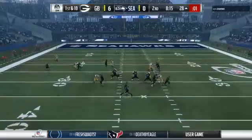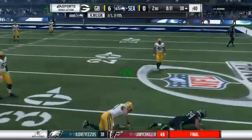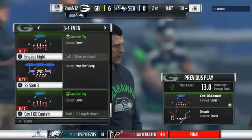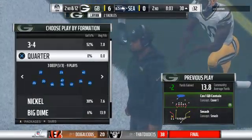They snap it at 1. Now Wilson. He's going to leave this for his running back. It's complete. And he went backwards. He'll be down at the 30. Call it a loss of 2 on the play. And that'll make it 2nd and 12.